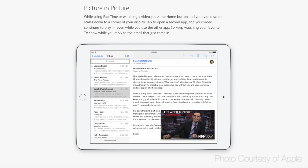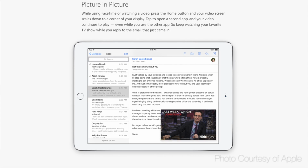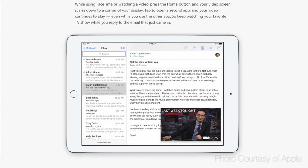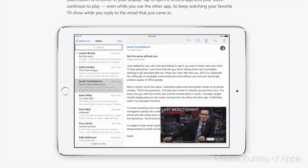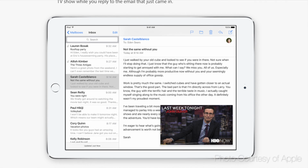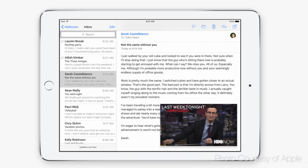Now we also have picture in picture, so if you bring up basically a video from your videos app and start watching that, you can actually pop that video out and have it in the foreground as you continue working in the background. Now you can lock this in on the 4 corners, and there's actually 2 sizes that you can use for that video. So a pretty awesome feature right there.